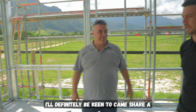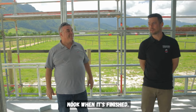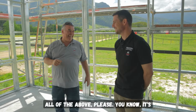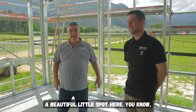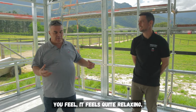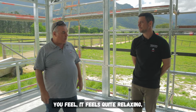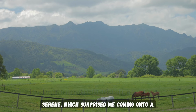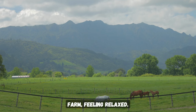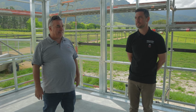I'll definitely be keen to come share a cup of tea in the reading nook when it's finished. Oh, I love it. Sounds like a great place. I'm looking for the wine on the deck. Yeah, all of the above, please. It's a beautiful little spot here. It feels quite relaxing, serene, which surprised me coming onto a farm, feeling relaxed. It's nice. It's lovely.